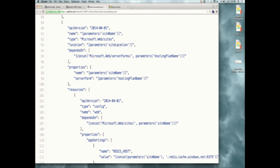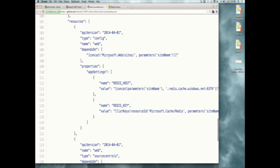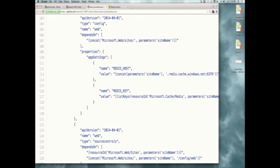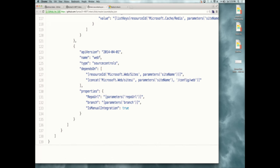So I create a site, put it into the location that I've asked for. And then in here, I have app settings, which are exposed as environment variables, so I can pass in the information that comes from my Redis cluster. So I need the server host name, and because it needs a secure connection, I have a key in here as well. So those get passed in, and then I go and set up my source control.